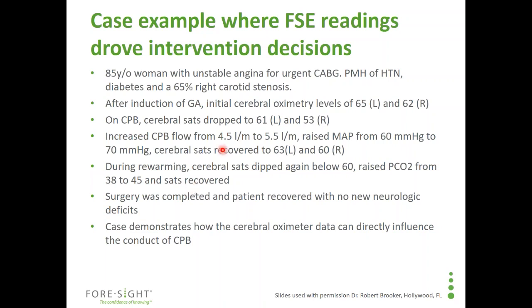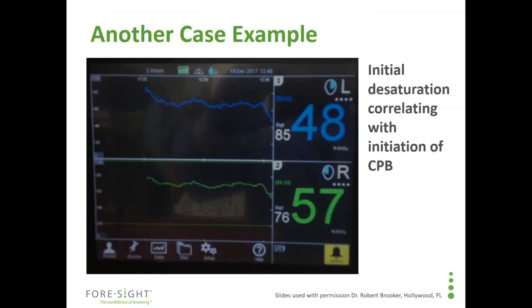So we're directly using the cerebral oximeter to help us manage all the variables that influence cerebral blood flow during the bypass run. So the operation was completed, and the patient recovered, fortunately, with no deficits. So that's an example, from a practical standpoint, of how we use the device. This is another case example.